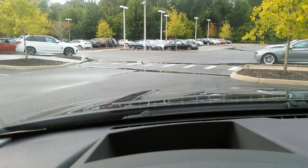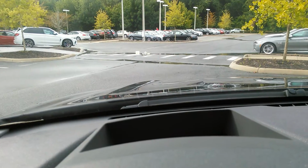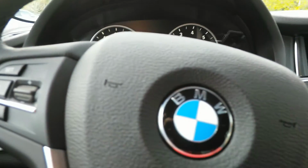Heads-up display. I'm not sure if you're familiar, but what it's showing me is how fast I'm going and what the posted speed limit is. So you never have to take your eyes off the road, and that'll certainly keep you within the speed limit.